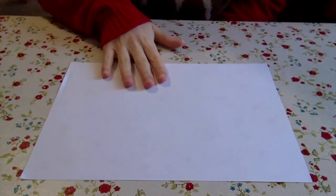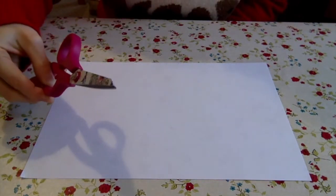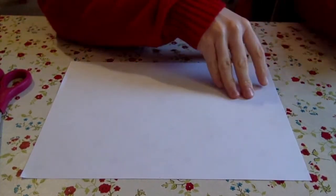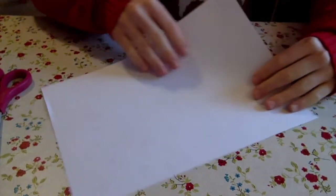Well, the time has come for you at home to have a go at making your own angel. So we'll see how it compares to our contestants. All you need is a piece of paper, A4 is fine, and we'll just need a pair of scissors for the beginning bit. So what we need to do first is make this paper into a square. And you might know how to do that already, but if you don't, this is what you do.